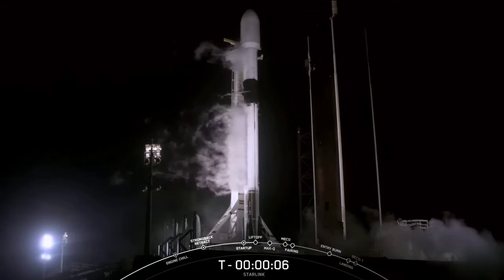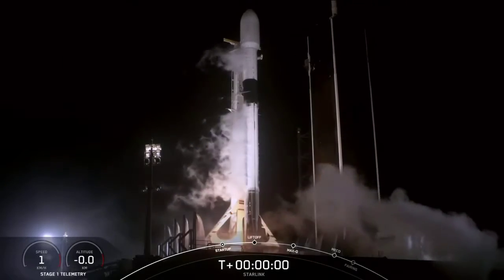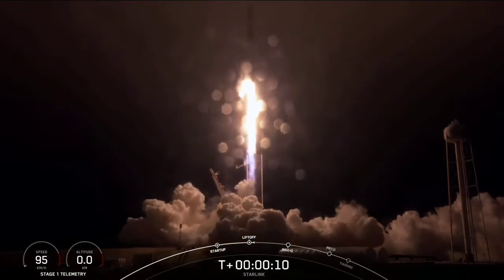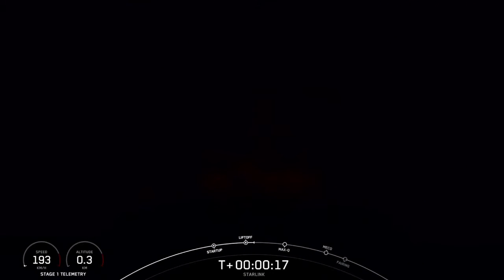8, 7, 6, 5, 4, 3, 2, 1, 0. Ignition. Vehicle is pitching downrange. Stage 1 chamber pressure is nominal. T plus 40 seconds into flight.